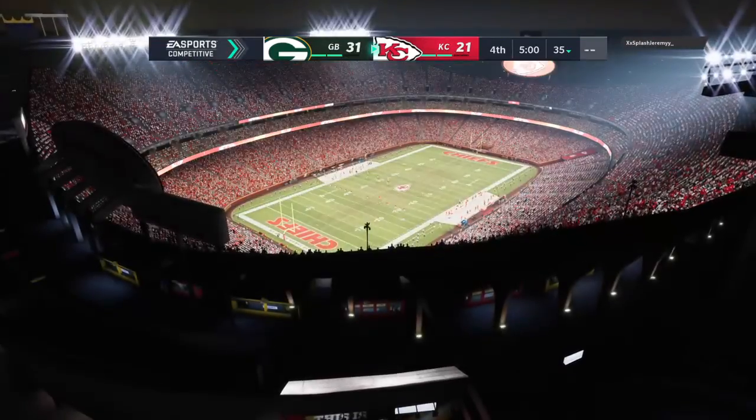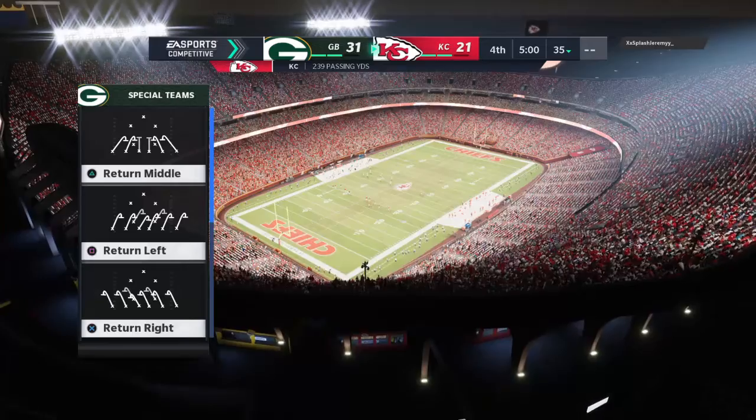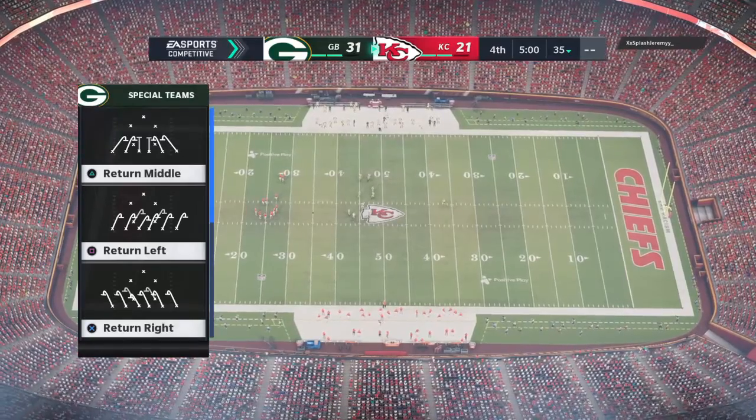2 scores down, 3 timeouts left. Still a chance if they can somehow get this one back. The Chiefs will use the first of their timeouts. That'll leave them with 2 remaining. We'll be back after this.